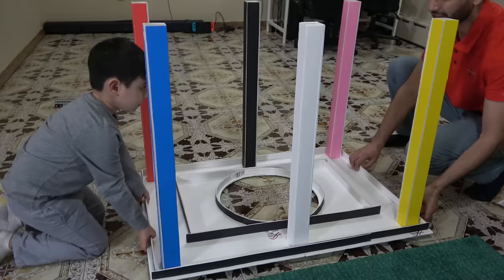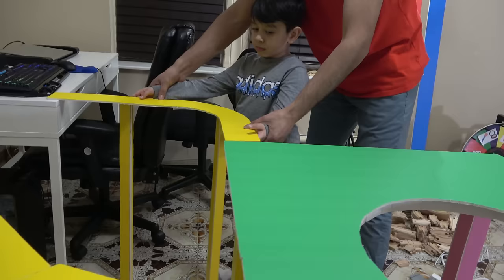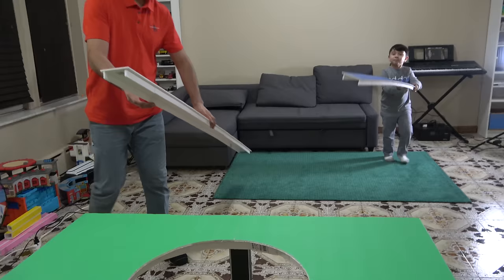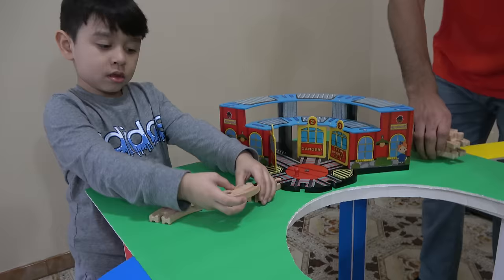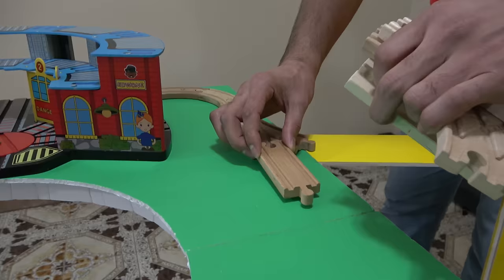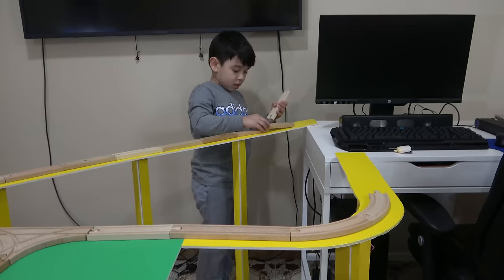Hi, guys. Today, we are building the coolest, most awesome wooden tracks and Trackmaster train layout. Dad and Johnny built all of this out of poster boards. So the guys are getting it all set up, putting on the wooden tracks.